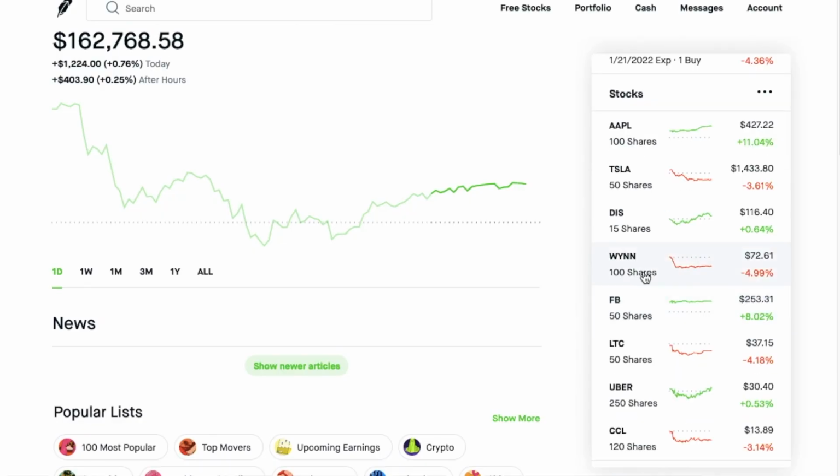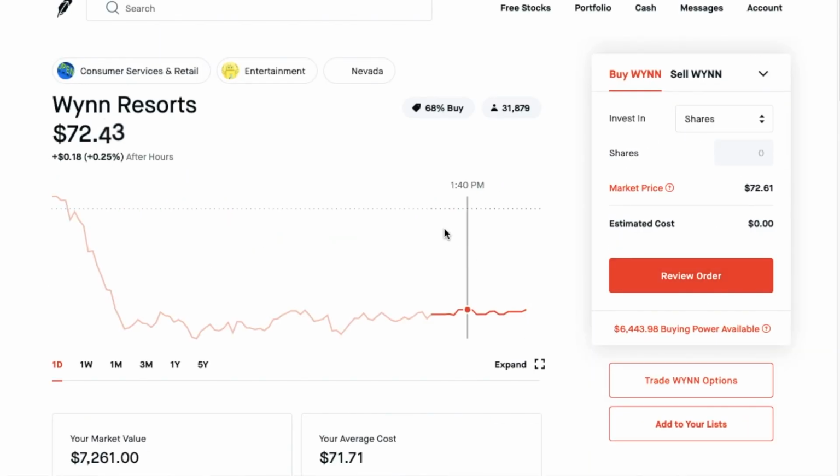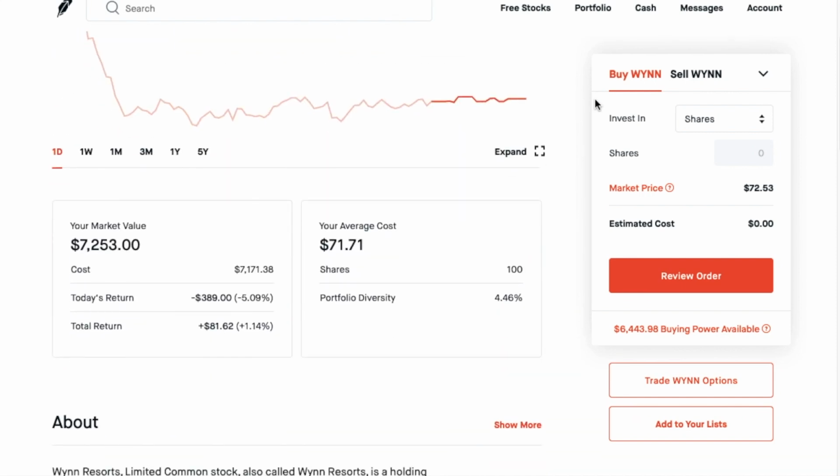So next stock here is going to be Wynn. Now with Wynn, it trades currently at $72.53. Average cost here of $71.71, and this makes up 4% of my overall total portfolio. And I have 100 shares currently of this company. And right now I'm up $81.62, so just over a percent.